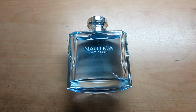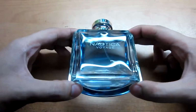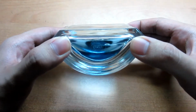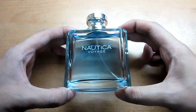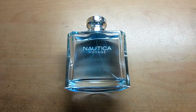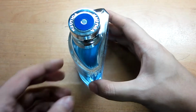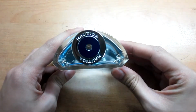For the presentation of Nautica Voyage, the bottle design is very simple and classy. On the front says Nautica Voyage. On the bottom, we can see the other information regarding this fragrance like the batch code. It's a 100 ml, 3.4 fluid ounce bottle. It's an eau de toilette concentration. It has a curved back, which makes it look like a boat to my perspective. On the cap, it says Nautica.